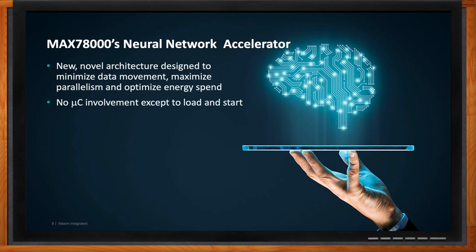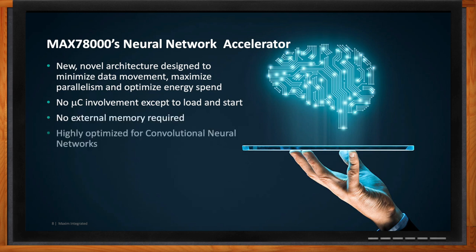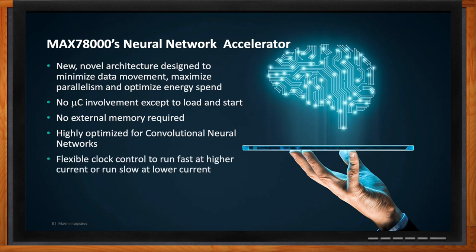So our accelerator is really a very energy efficient hardware state machine that keeps the data close to where it's actually going to be used. And of course, we've worked on making the math more efficient as well, but where we've really optimized for energy is in the data movement. Okay, cool. So what can it do? We can kind of do whatever neural network you throw at this device.